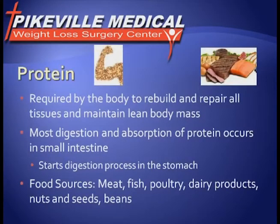Protein is required by the body to rebuild and repair all tissues and maintain lean body mass. Most digestion and absorption of protein occurs in the small intestine, just kind of in the picture I just showed. It starts the digestion process in the stomach. The food sources include meat, fish, poultry, dairy products, nuts and seeds, and beans. After surgery, you'll also get a lot of this through your protein supplements like shakes and bars.